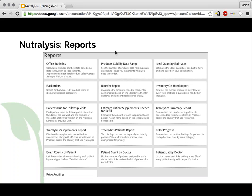Nutralysis also has a full-featured inventory control system, and that's evidenced here in the top right corner. You have the ideal quantity estimate. That's an automated algorithm which helps you figure out how much inventory you should hold on your shelf. We also have a complete office statistics report to help you keep track of what's going on in your office.